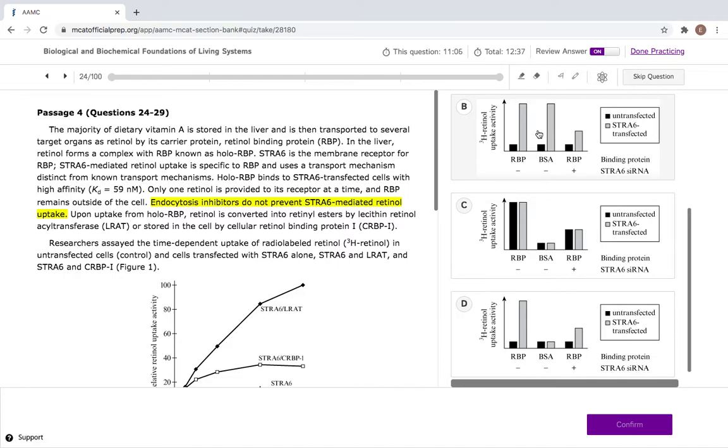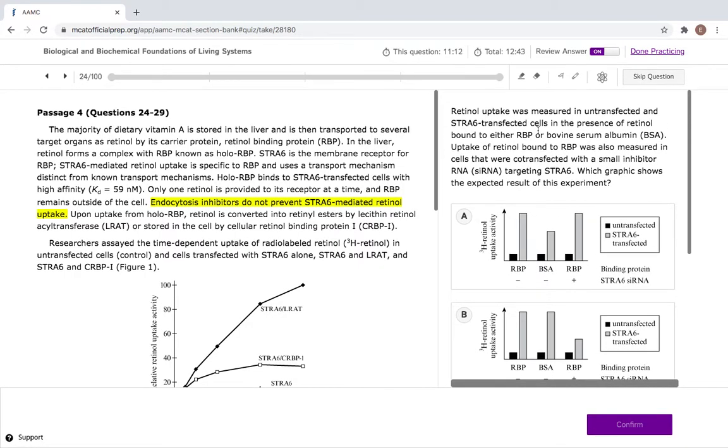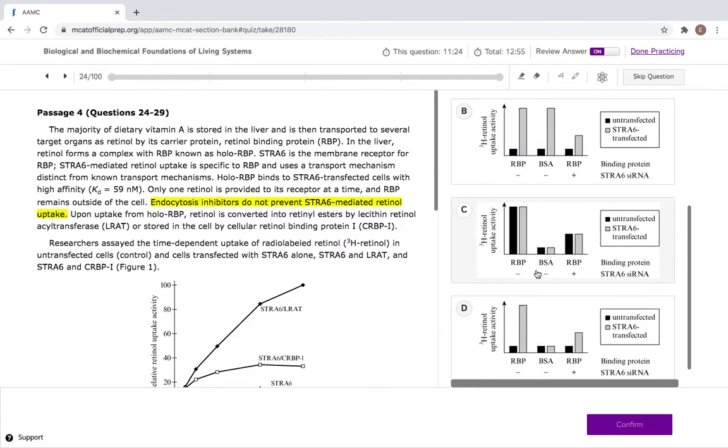Okay, we have to make another decision here about this BSA, bovine serum albumin. They didn't tell us anything about that. Nothing. How do you want us to make a decision about it? Well, we can compare RBP with bovine serum albumin. Are they the same at uptaking retinol, or are they different?